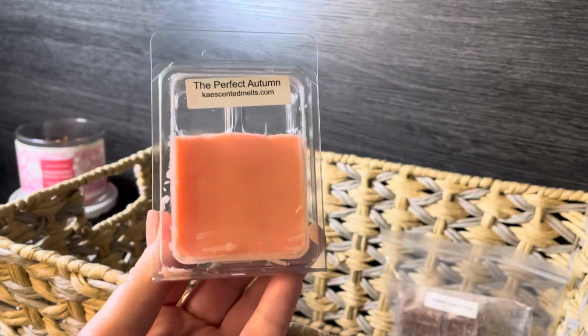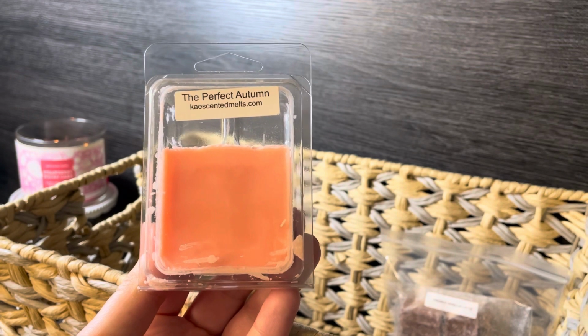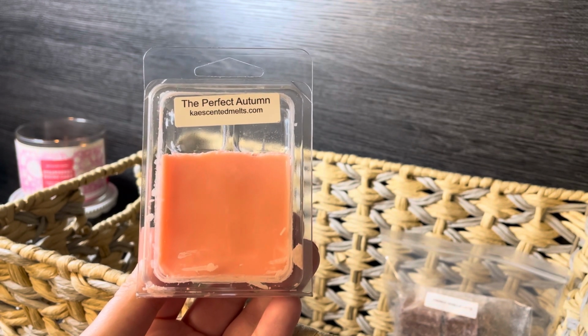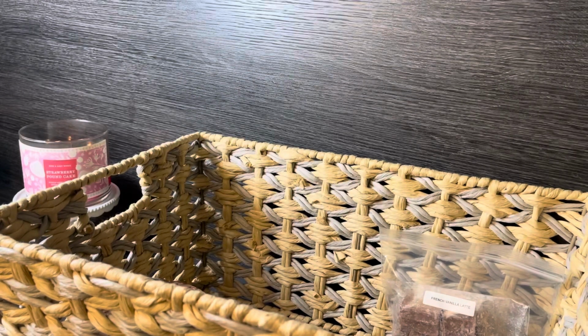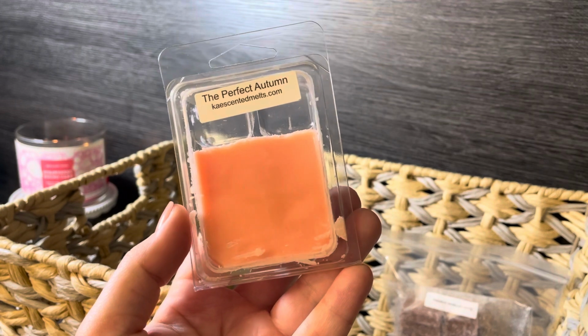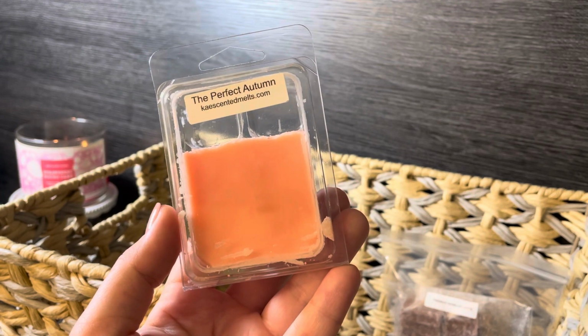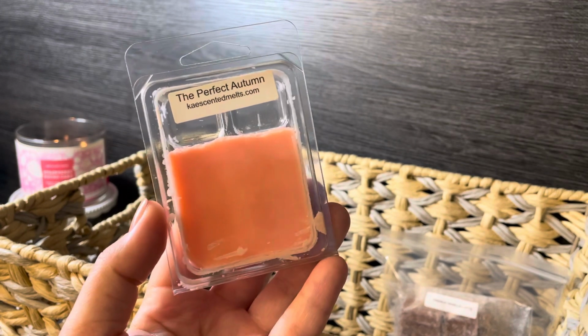And then I have this one from Kay's, which is one I did test out when I first got it because I was just kind of excited to get into the fall spirit a little bit. So this one is Perfect Autumn. And this one is kind of reminiscent of the Leaves scent. It's definitely not the same exact thing. It just kind of gives me those vibes, but it's a really nice, fresh scent, there's got to be apple in here. I figured I could use up the rest of this clam this week.